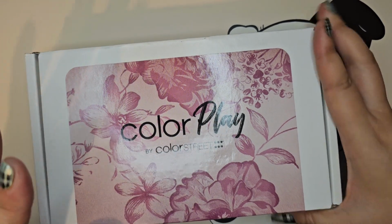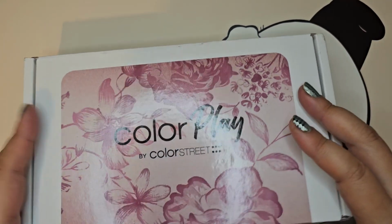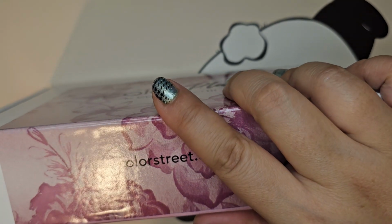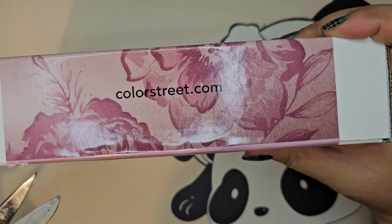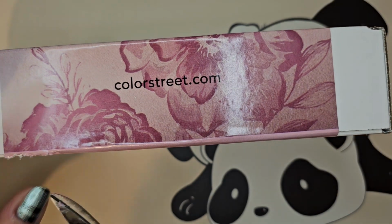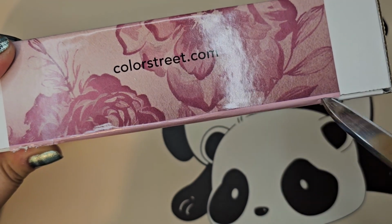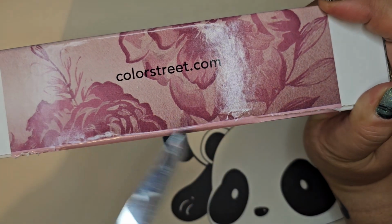Alright, but here we are, unboxing the January Color Street Color Play sub box. I have not seen anything on these yet, so I am hoping that I will like them. I don't know, we will find out, but all I know is I was waiting and waiting for this box, and it just arrived today.